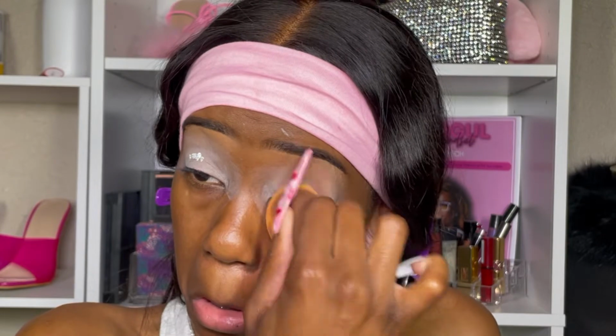I do feel like it would blend easier with a finger and not a brush. I feel like it's creasing, so I'm gonna use the clean part of my sponge. Oh yeah, definitely. Let's get to work, babes.